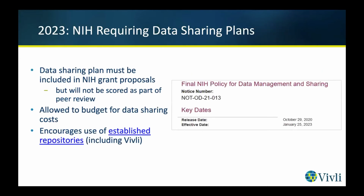And then looking forward, the NIH recently finalized a new data sharing policy that requires all grant proposals to include a data sharing plan. You can even budget for these costs. However, the data sharing plan will not be scored as part of peer review. The NIH does encourage use of established repositories, including Vivli, both generalist repositories like Vivli and sort of disease-specific repositories. This policy is coming into force in the beginning of January 2023. So we have about 2 years to prepare for that. This is a good target date to aim for, really a new approach to data sharing that makes data sharing part of the process of science.